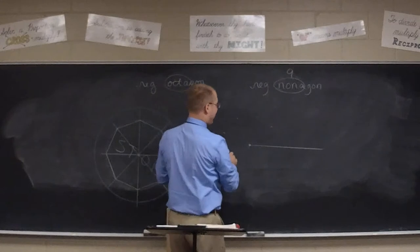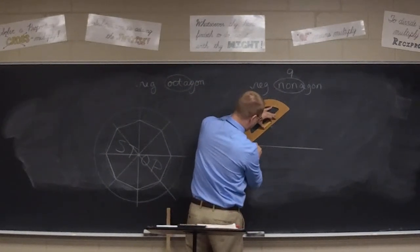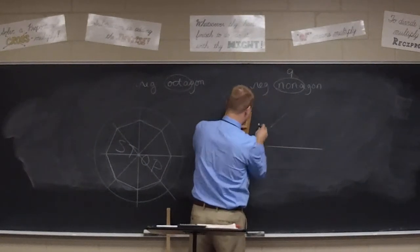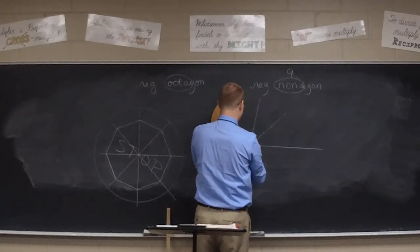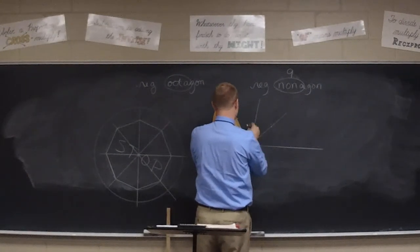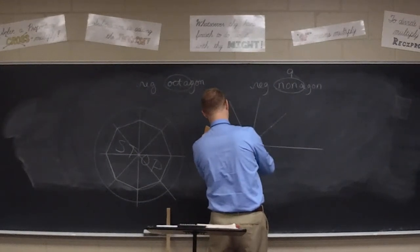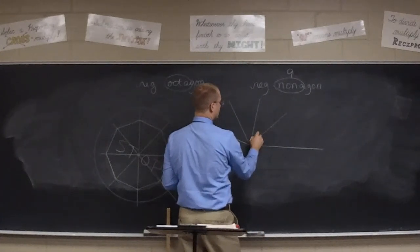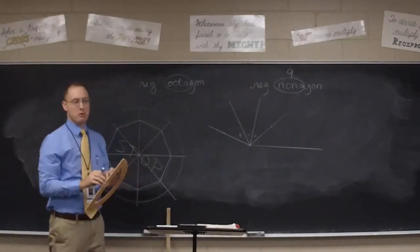And when we draw these lines, we only draw upward from the dot, not through the dot. And this is why they call it an odd number. It comes out looking kind of odd. So there's 1, 2, 3, 4 angles. What do you suppose we would do now?